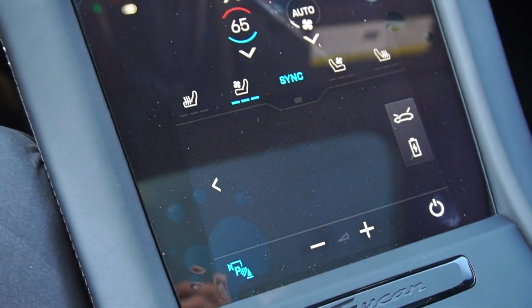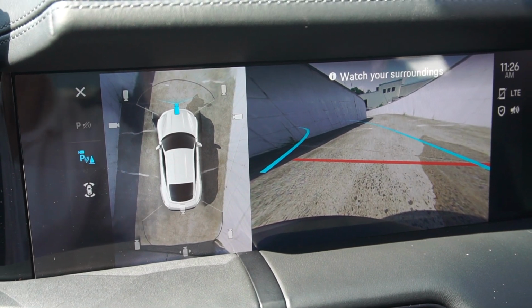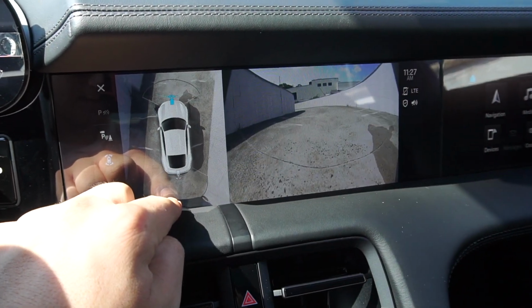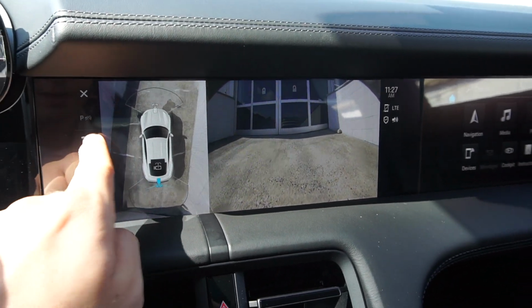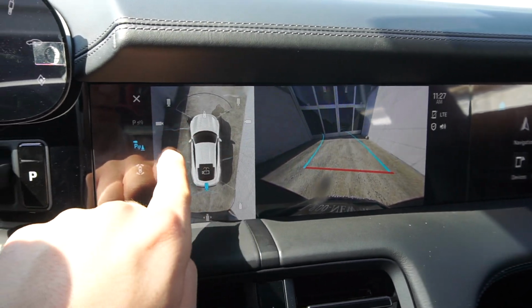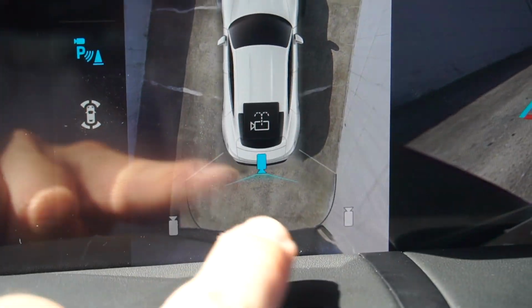Something that I commented on earlier is the camera system on this car, which is extremely advanced. You could see all around the car with multiple views. Looking at the front camera and then going to look at the back camera, you could toggle between them. And then obviously your park assist. So if you're trying to get into a spot that may be a little bit tricky, look at all the cameras you have around the car. You can actually look at each one individually.